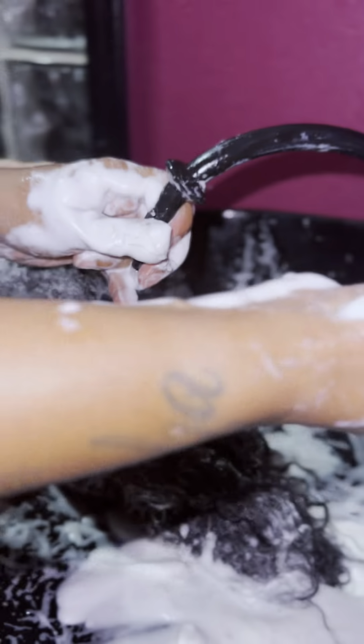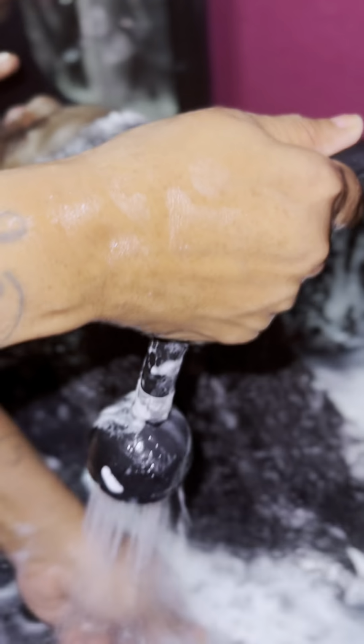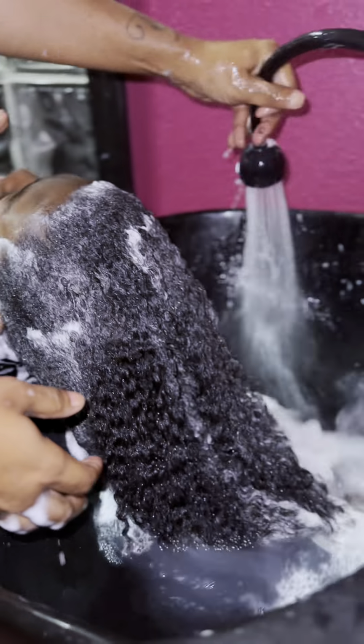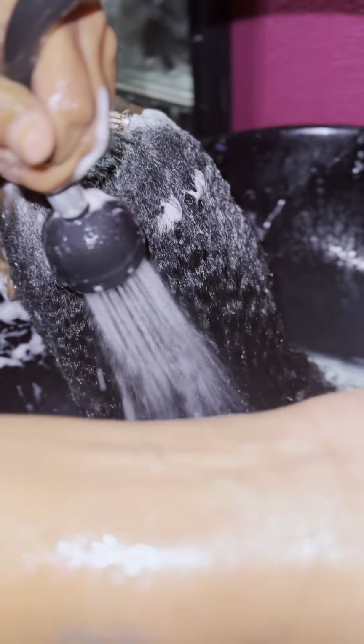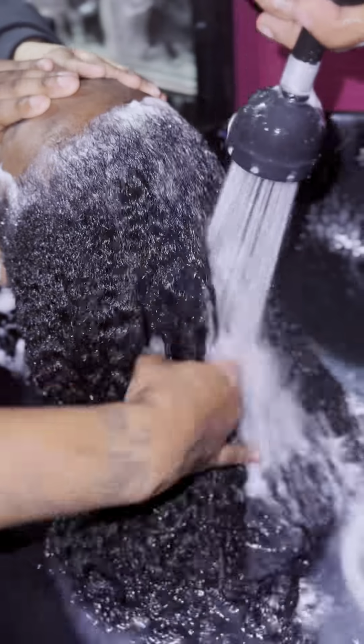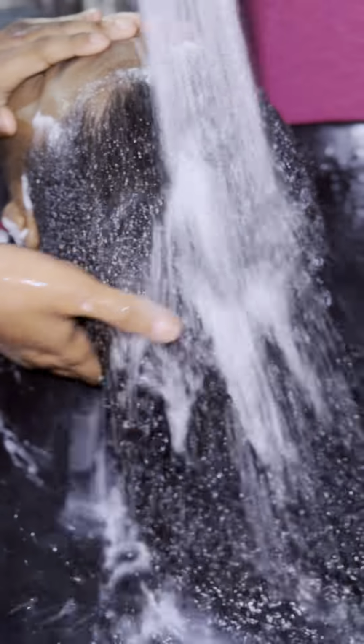I'm so thankful for this shampoo bowl. I first got it about 5 years ago, and it was first installed in my living room. And although it looked awkward when my clients first came in, don't you know that they thought it was for them? And I was like, no, ma'am. It is for this little girl right here.